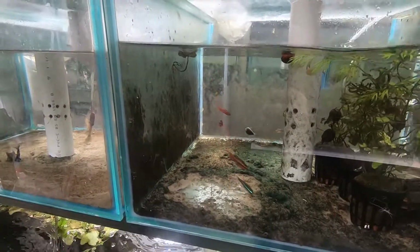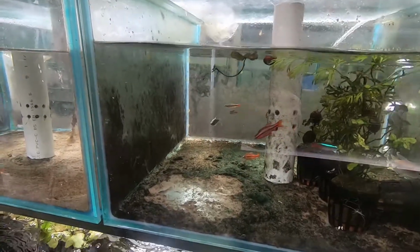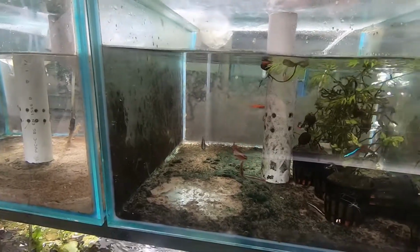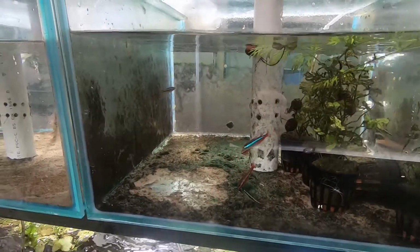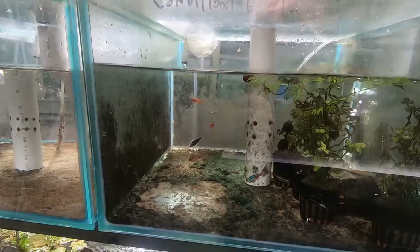We've tried the cherry barbs a few times. They've been a little bit unsuccessful. We had this problem with them before. These are German super reds. We find these are a little bit more difficult to breed than the regular cherry barbs.